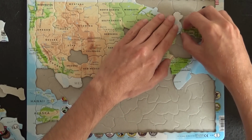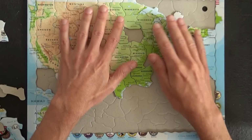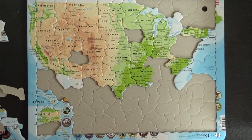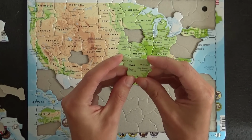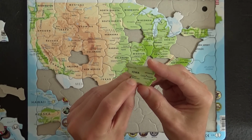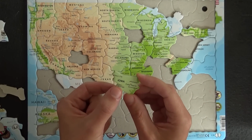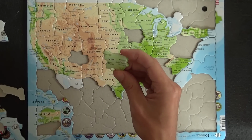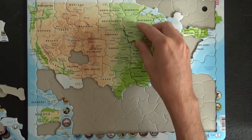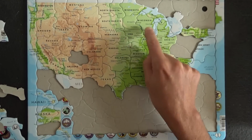Becomes a bit tricky after a while when all pieces have to be on the exact spot. Here's Iowa, and the state capital is Des Moines, and sounds French to me, so I'm not completely sure how to pronounce it. And there is Iowa.